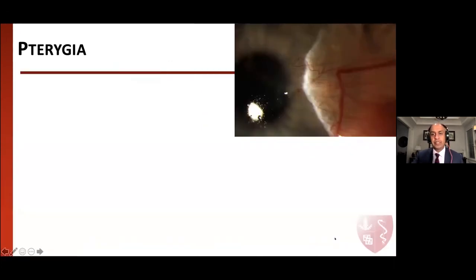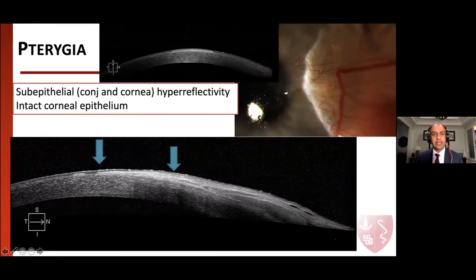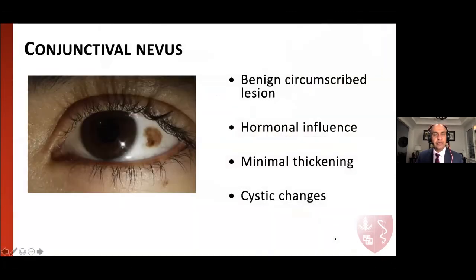Here's a pterygia, where we can see this fibrovascular growth onto the surface of the corneal epithelium. Taking an anterior segment OCT, we notice the features of the normal epithelium on the cornea, but this hyperreflective subepithelial component that sits on top of the corneal stroma. So we can see clearly that this pterygia is not invading the epithelium, but it's growing underneath the epithelium onto the surface of the stroma. Here in cross-section, we can again see the clear overlying epithelium and the hyperreflective stromal lesion, which is the pterygium.